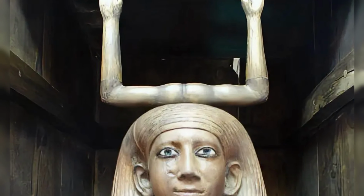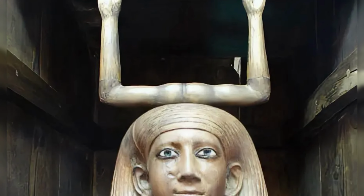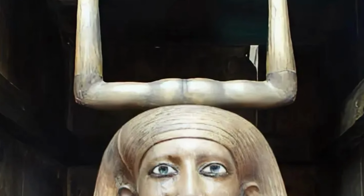The hieroglyphics hint at something intriguing. The ancient Egyptians believed that the Ka journeyed to the heavens to dwell among the gods forever. For some, this idea turns the pyramids into more than just grand tombs. They become pathways to paradise.